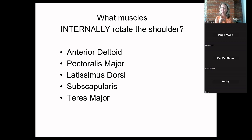The lats actually assist, but the subscapularis, by the way, we will show you where that is located, but it's the strongest of the rotator cuffs. And another muscle that internally rotates the shoulder is teres major. So all of those muscles are involved. Hopefully you'll never see that question on the MBLEx, but it's good to know what's involved so you know what's not involved, okay?